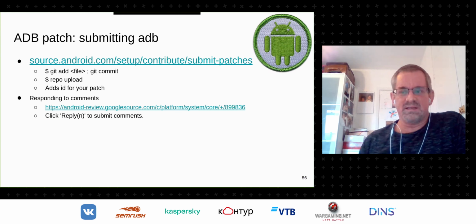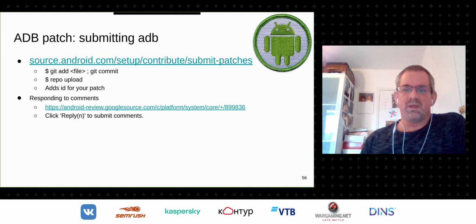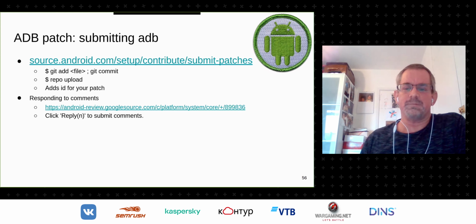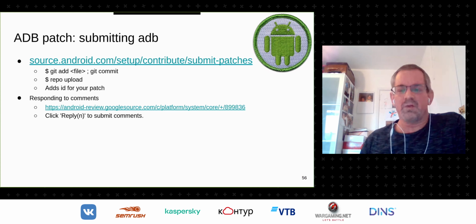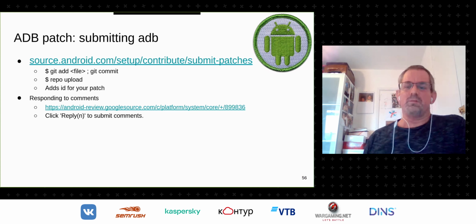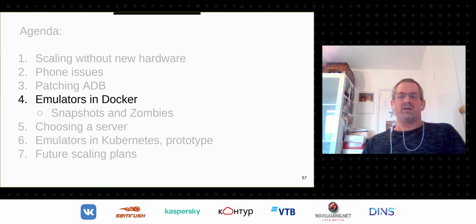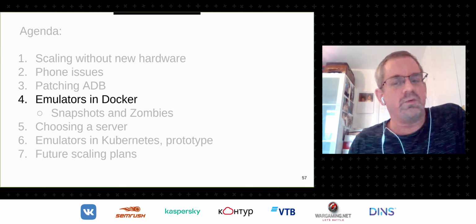Submitting to ADB is easy. You commit to Git as usual, and then run repo upload to send those changes to Google. Repo adds and maintains a unique ID in the Git comments, so updates on your branch are usefully grouped to the same patch review webpage. The code review happens on the website, and you just do more Git upload and repo submits to submit changes. So, now we have shiny new ADB executables with extra environment variables.